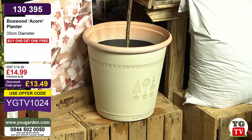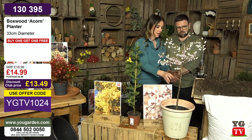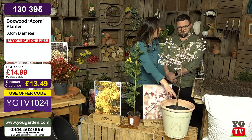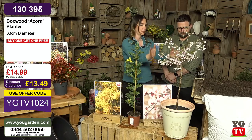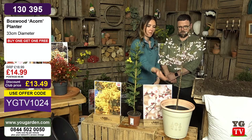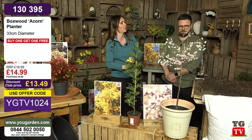I would often suggest underplanting in a standard, but I'm going to suggest not with this. I don't think you want to detract from the beautiful shape up at the top here. So I think maybe plant it in the boxwood planter and then some stone or some slate or something around there, because you want to keep that beauty. But I do think that boxwood marries perfectly with the colours that you're getting with the Kojo.